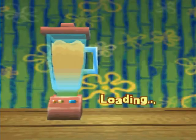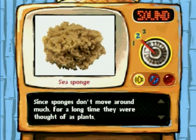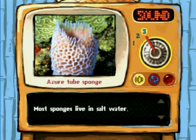Sponge. The sponge is an animal with a soft, stretchy skeleton that is great at holding water. Since sponges don't move around much, for a long time they were thought of as plants. Most sponges live in salt water.